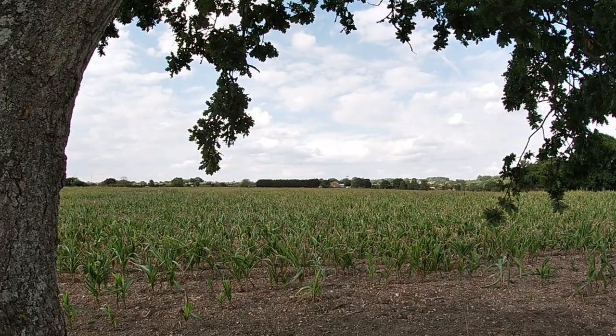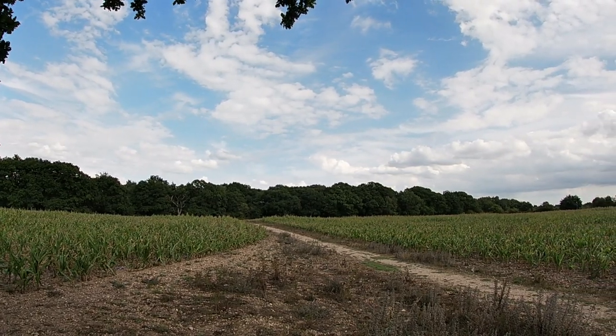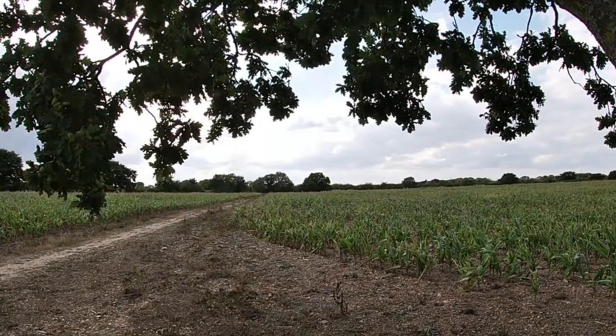So as we stroll along here, let me give you an idea of what we're working with. To the north of us, we have a property. To the east and the south, we're flanked by woodland. And to the west of us, there is a main road. So as we walk the eastern edge of this cornfield, we walk a tree line.